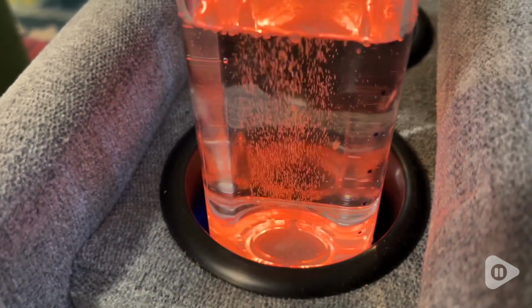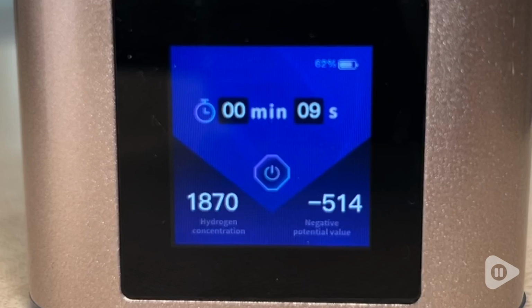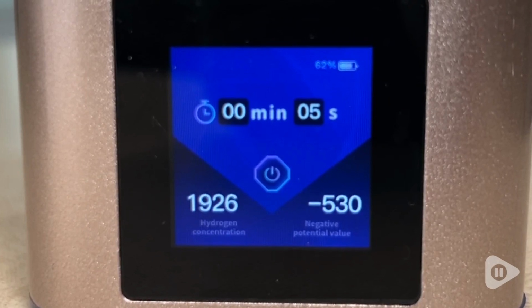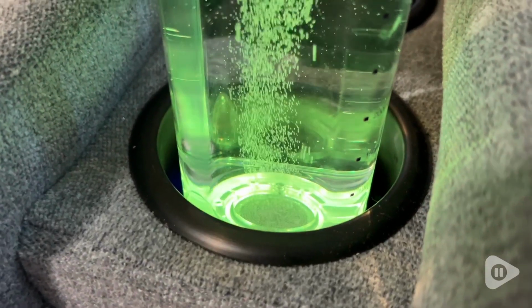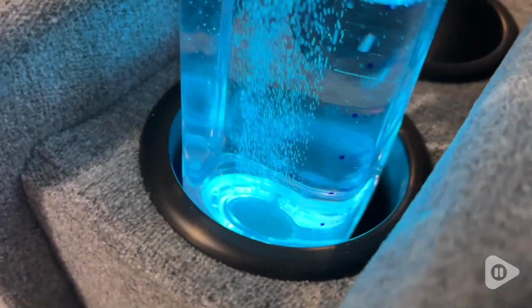I also love that the screen will show you the parts per billion. This can go up to 9,000. I like that it also shows you the negative potential value, which measures the presence of antioxidants, or in this case, the molecular hydrogen in the water. You can see all the bubbles that are coming up as the hydrogen is being infused into the water, but this is not carbonated at all.